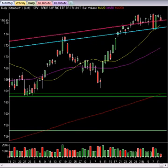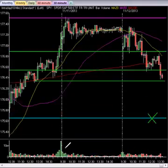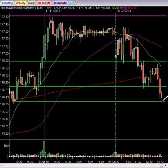Let's just go back to the spiders here. Interesting on the spiders, guys. Look at the spiders. We're just hovering right on top of that secondary green line. That's worked really well right now, and we'll go from there.